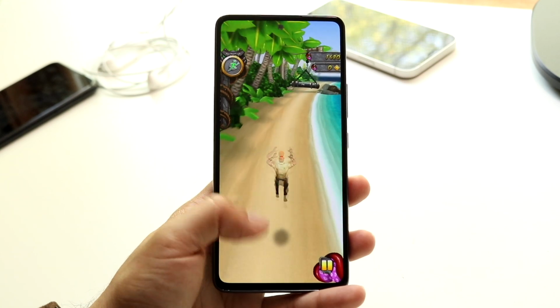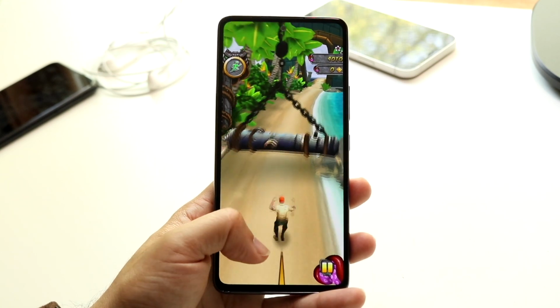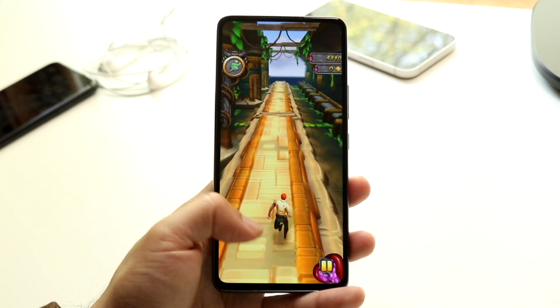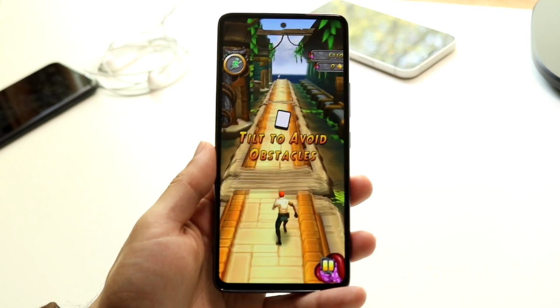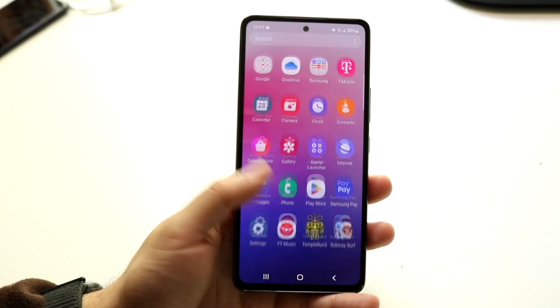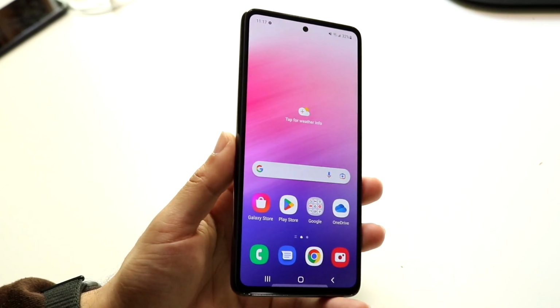Now, this apparently has a plastic frame around it, and it actually feels fairly decent. It doesn't feel like that cheap of a phone for the most part. The back definitely feels a little bit cheaper, but the frame does not feel that cheap at all, which I think is pretty impressive for this type of device. So that in and of itself is a very cool thing going on for this phone.